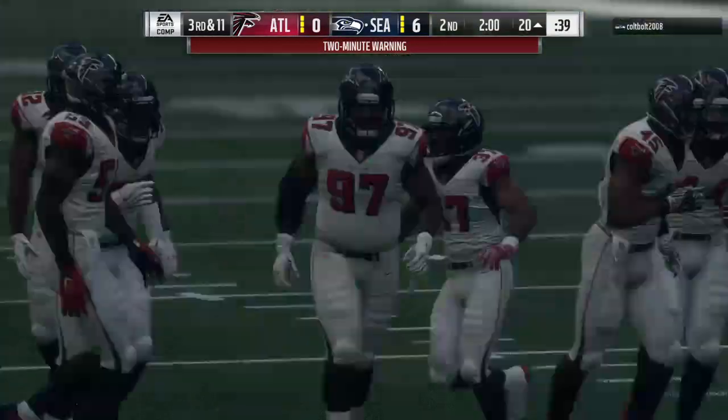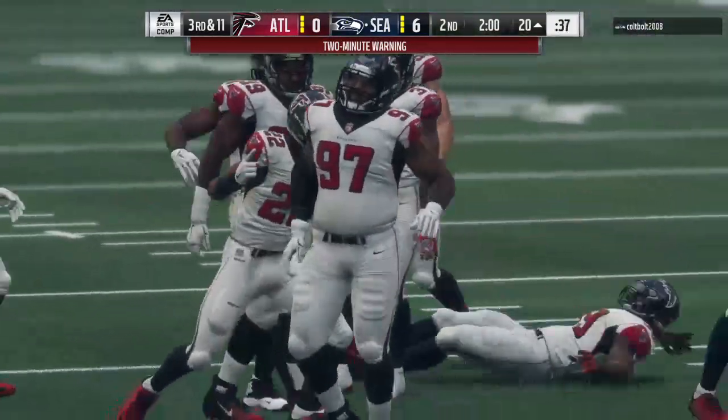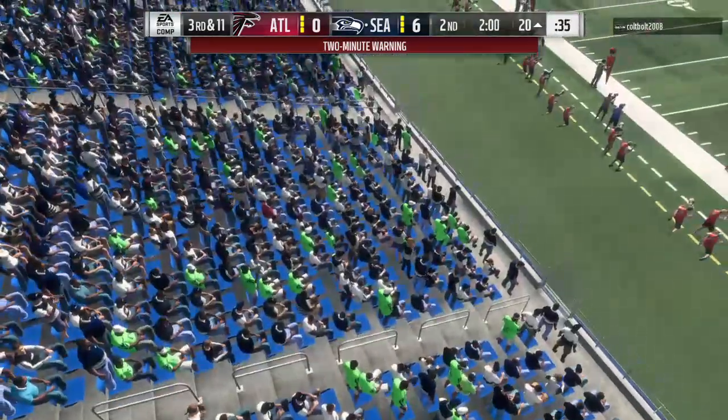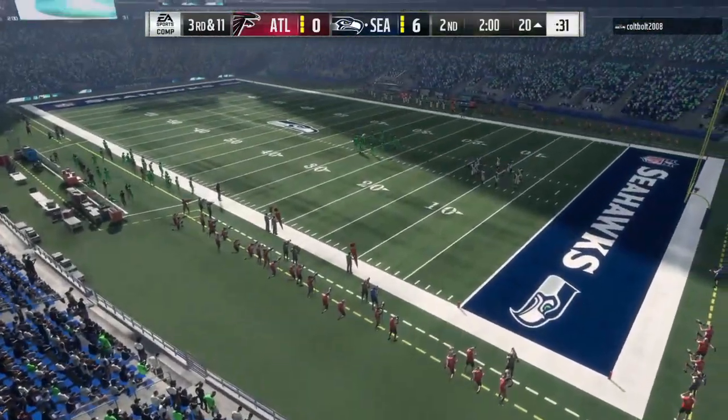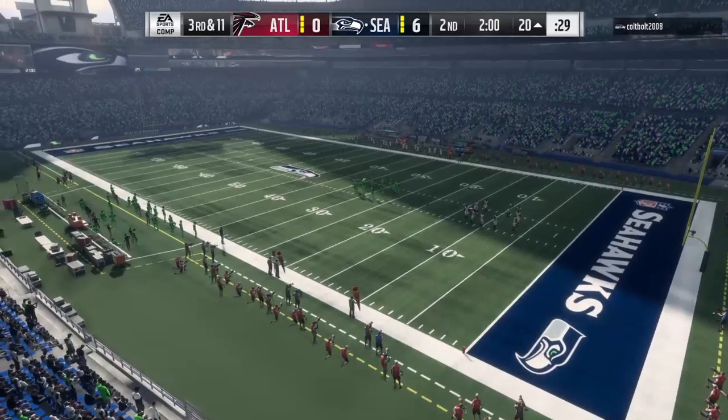Frustrating for a defense, energizing for an offense. Finding a way to create that type of yardage in your running game, that'll make the guys carrying the ball very, very happy. 2 minutes to play here in the first half.